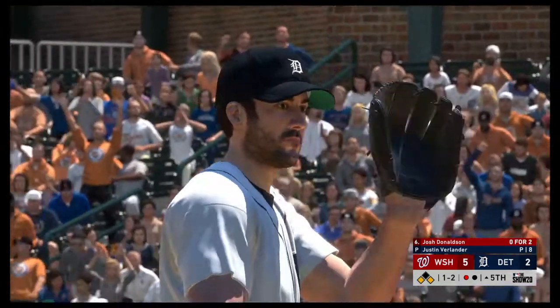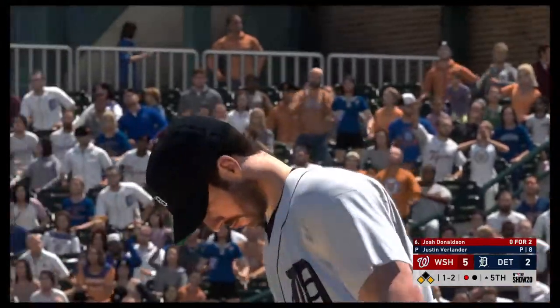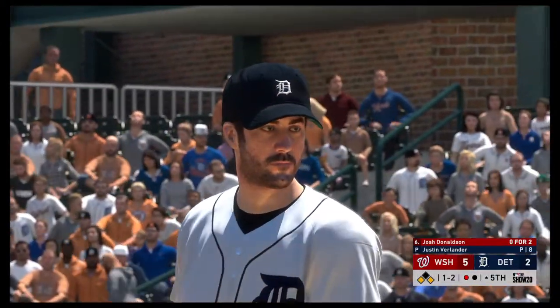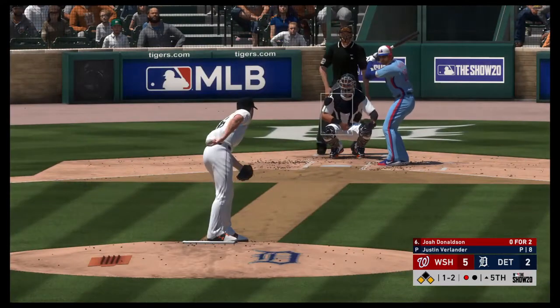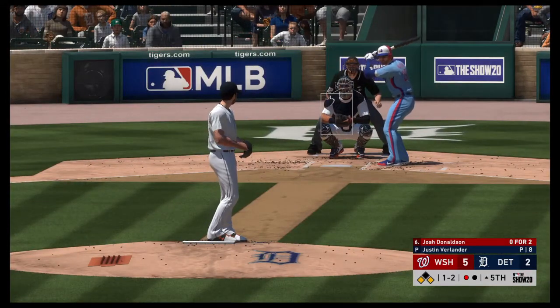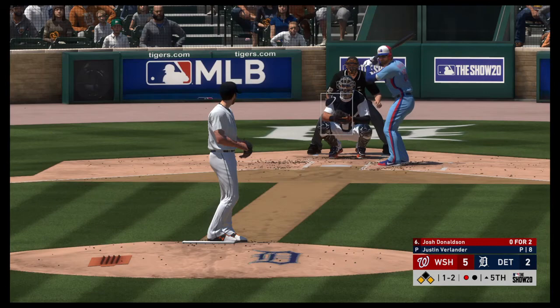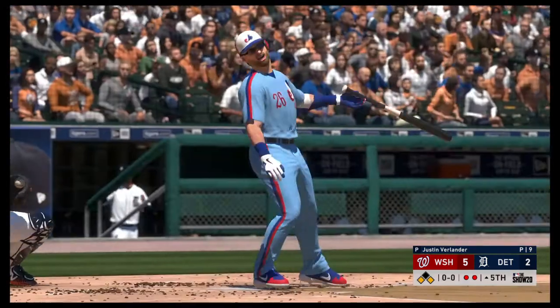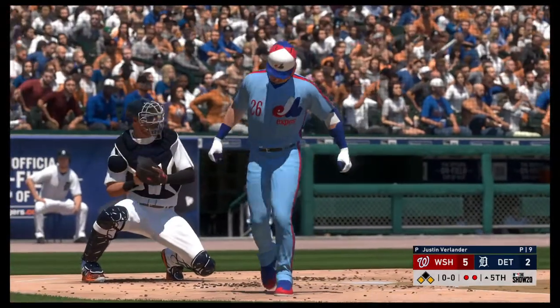Swing and a miss as he pulled the string on him. 1-2. With 2 strikes now and a runner at first, do you go for the strikeout or you're still looking for the double play ball? Pretty good spot to be in as a pitcher right now. You can go for the punch out or try to induce the ground ball to get a double play. Got him, and he goes down on strikes for the 3rd time.